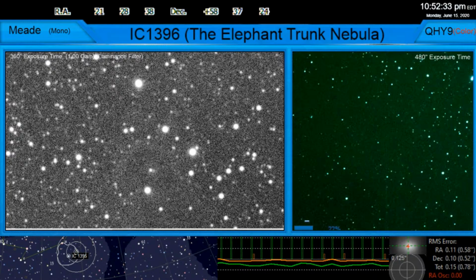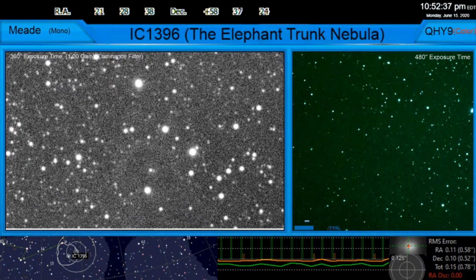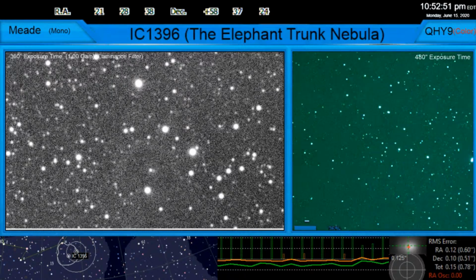Stars look really good on this one too. And where it is right here, it's this right here. It'll be more prominent when I put the hydrogen alpha filter on. But you can see it, it's right here. And it goes out that way.